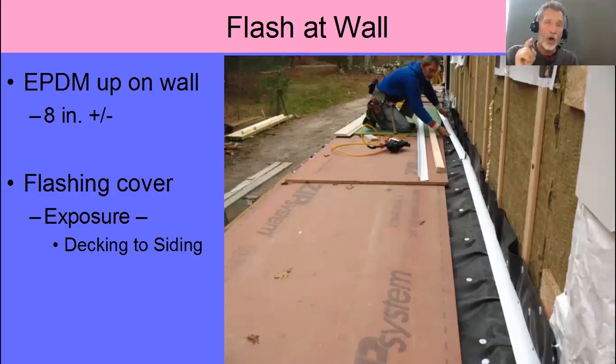Now, if you are using flashing tape for that installation of the door, make sure it is a butyl-based flashing tape or a copolymer or an acrylic base. Do not use asphalt-based flashing tapes in contact with the EPDM. The asphalt in those flashing tapes does not play well with EPDM, and the EPDM will deteriorate in contact with the asphalt. So just don't do that.